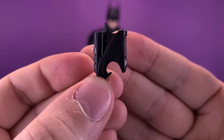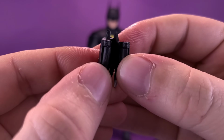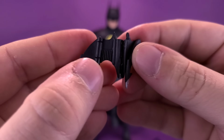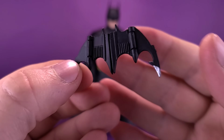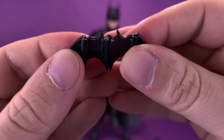Although there really isn't a place on the utility belt where this can house, at least it does give you the look of having a fold-up Batarang. And again, to fold it back out, bring these wings out first, and then just sort of lock everything together. It doesn't lock as much as it sort of feels like there's a friction to it, that when it gets to a point, it sort of does stay in place.